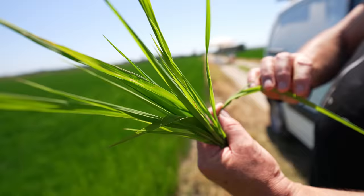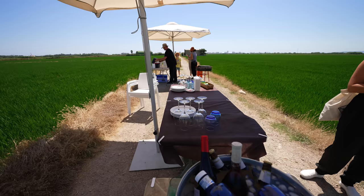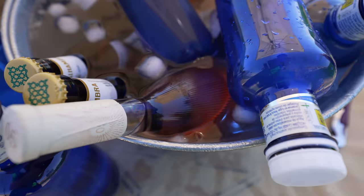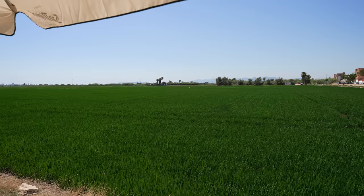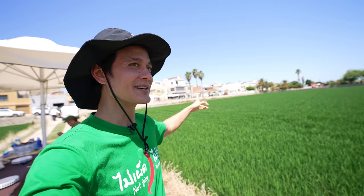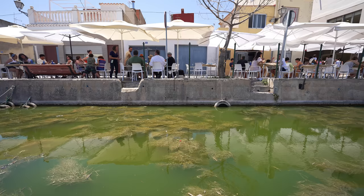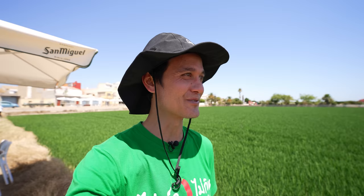Just a quick explanation about the weeds growing on the side, as well as the rice. That's actually good rice. This location, this setting could not be more perfect. Umbrellas, the paella pan is over here. We're surrounded by rice paddy fields. And back there, this is the town. Bon Aire restaurant is right there, where the chef is from, the owner, who is gonna prepare the paella right here in front of us.